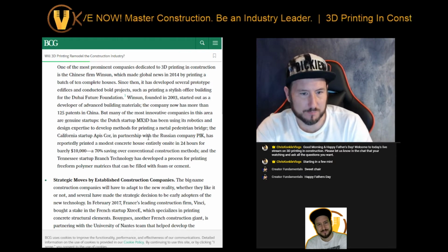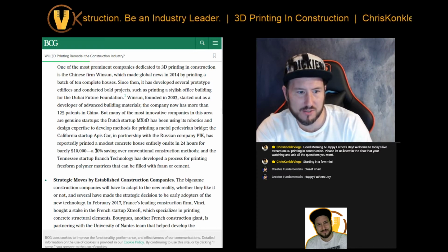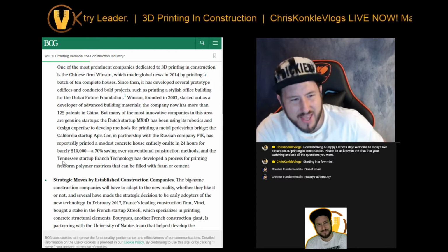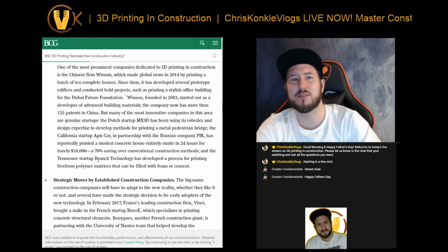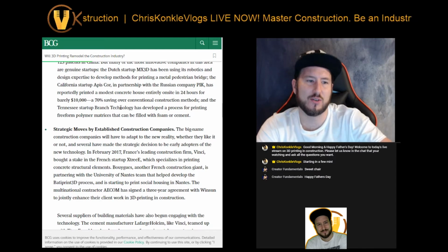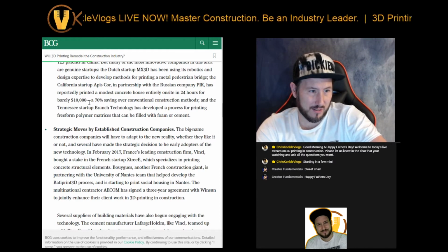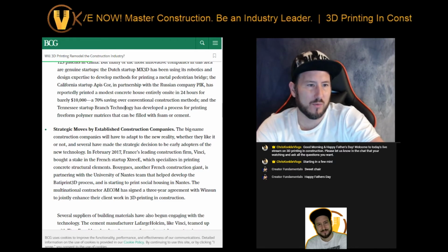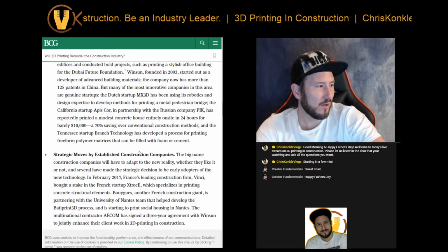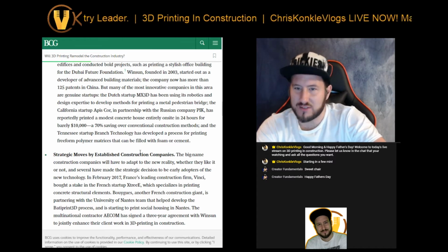That bridge is amazing. So, part of the Russian company PIK has reportedly printed a modest concrete house entirely on site in 24 hours for barely $10,000. See, that's exactly what I was saying. A 70% saving over the conventional method. 70%. And is that money? That's just money, right? Yeah, of course. So what about the time, right? Well, I tell you right now, it says it printed it in 24 hours, and it takes me a week with two guys to frame a house. That's crazy, right?